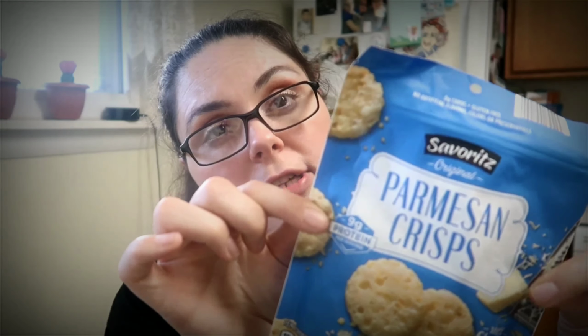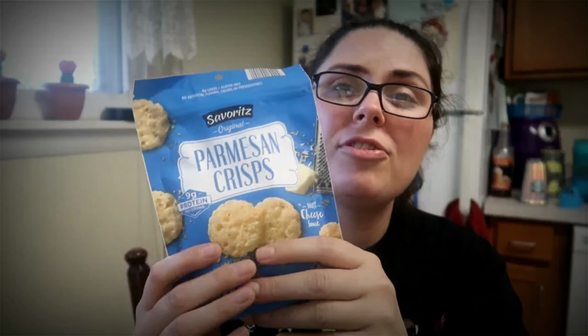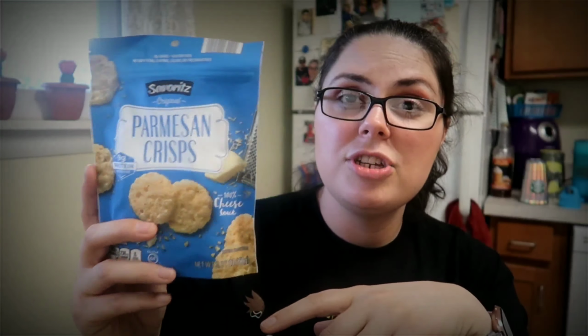Number 3, Parmesan crisps. It doesn't have to be this brand. This is the Aldi brand. You can make your own. You can get the cheese whisk. There's so many different kinds of cheese crisps. These are a great option.